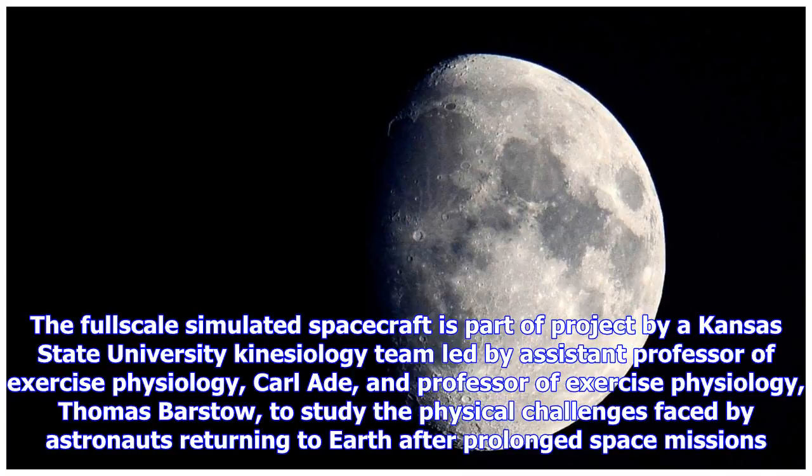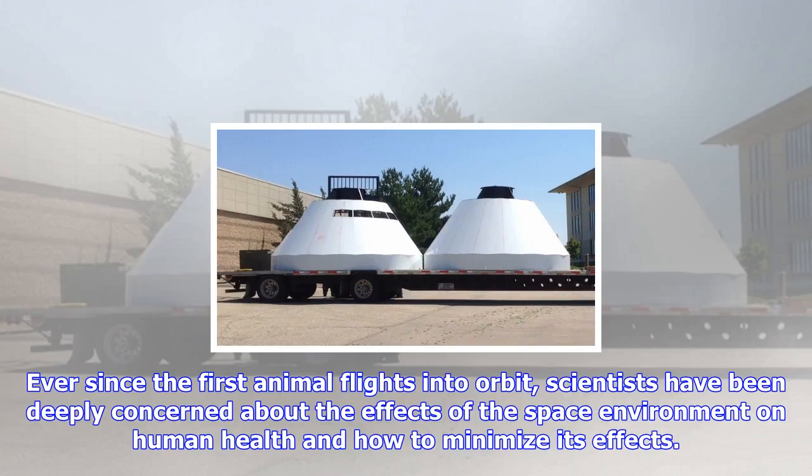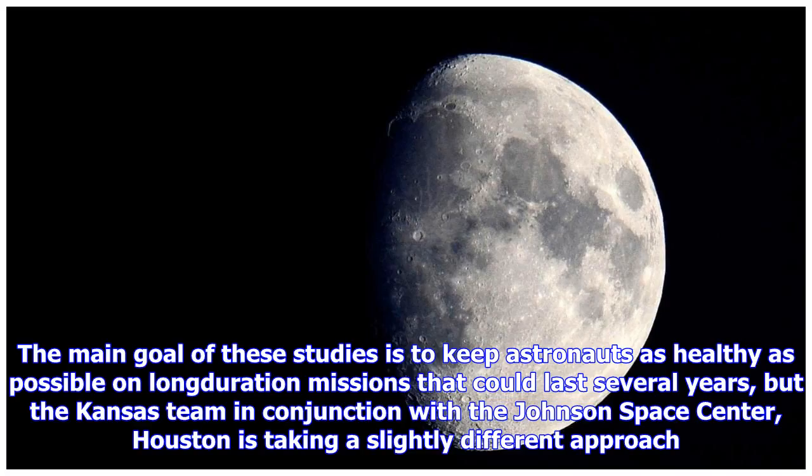Ever since the first animal flights into orbit, scientists have been deeply concerned about the effects of the space environment on human health and how to minimize its effects. The main goal of these studies is to keep astronauts as healthy as possible on long-duration missions that could last several years, but the Kansas team, in conjunction with the Johnson Space Center, Houston, is taking a slightly different approach. They aren't simply asking how healthy a returning astronaut can be, but how healthy an astronaut must be.